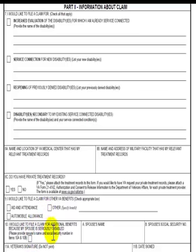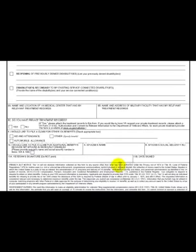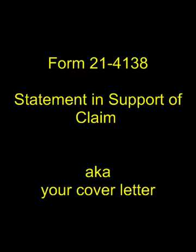Now here it says I'd like to file a claim for additional benefits because my spouse is seriously disabled. This is something that you would deal with in items 10A and B. So you have your spouse's name here and her or his social security number. And it's real simple. You sign this right here and you date it. And like I said before, you're going to submit this with a 4138, the statement in support of claim, also known as your cover letter. So you're going to have the cover letter, you're going to have this form, and you're going to have the supporting medical documentation to support what you've written down here. Okay, so it's one page. This one's not too bad.